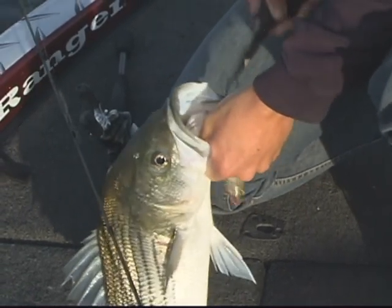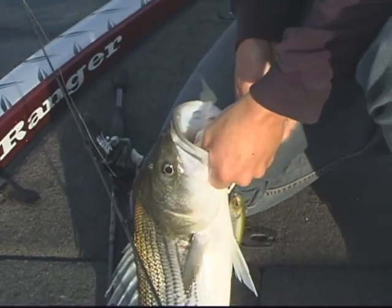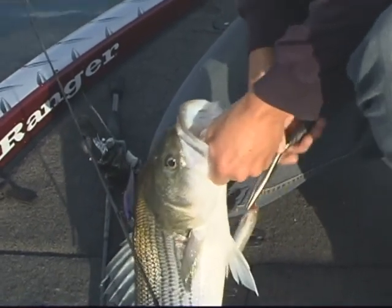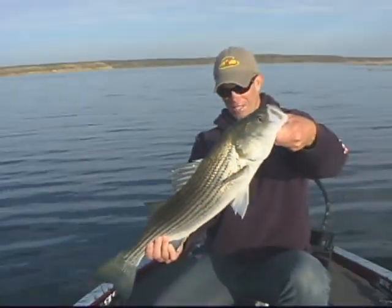But pretty cool when they smash your topwater like that. That one kind of hit right by the boat. Kind of shocked me this morning. And then flipped right back out there and got him again.